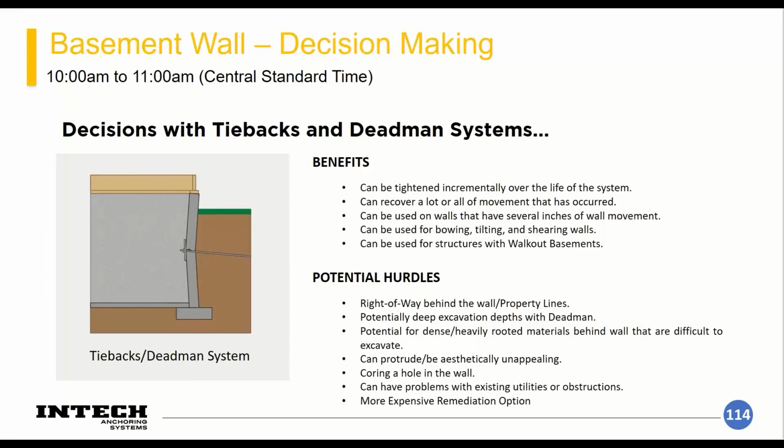So for tiebacks, and I'm not going to go through each one of these just for time's sake, the main highlight benefit is versatility in almost any type of structure and any failure mode as well. It's a fully active system which can recover most, if not all, of the movement that has occurred. And the main hurdle you're going to encounter with a tieback or deadman system is that it's really the most expensive, time-consuming, and intrusive approach to the structure. But again, that's usually outweighed by the benefit of being used in any type of failure mode, which leads you to, if you've got a 5-inch movement, you're probably going to be tied to just this.